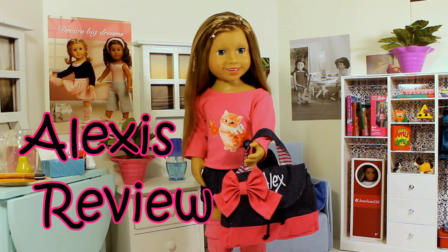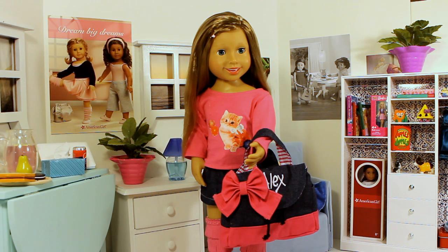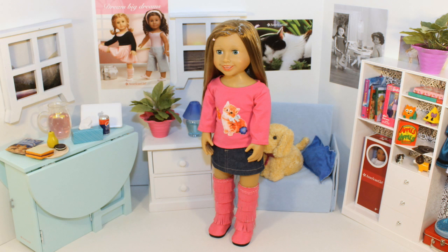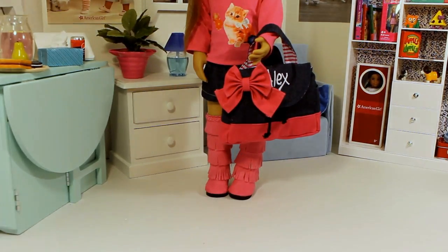And here she is in her meat outfit. She arrives just like this, and she has a pink top on that features a very cute cat graphic print. She has a short denim skirt and very tall boots. I think they're kind of like suede almost with some fraying on them.